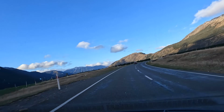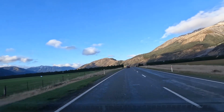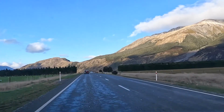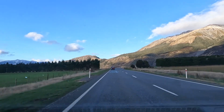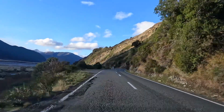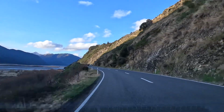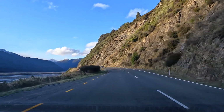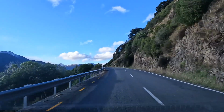Pretty awesome driving in the middle of the South Island, guys. I mean, what can you say? I must have done this trip 200 times, and I still love it every time I do it. Here we're starting to climb again, guys. You can see the river down below us is getting further and further away, basically. We'll stop up here and we'll have a look. Quite steep once again, guys.